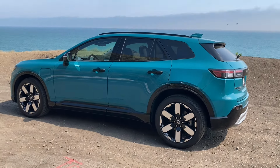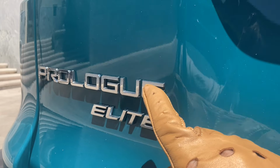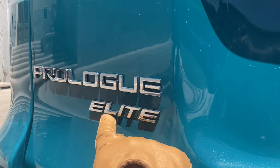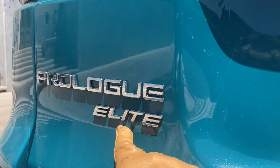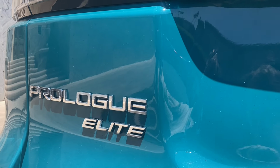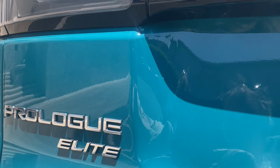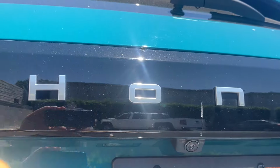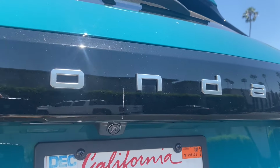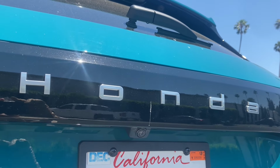This particular model is the Elite. And that's the one you need if you want to impress your friends, neighbors, and the crowd of less fortunate humans who are part of your lucky life. They might not know what a Prologue is, but they know what Elite means. And they're not part of it, but you are. Oh yes, you are. Even the Honda logo letters have a cool new look.